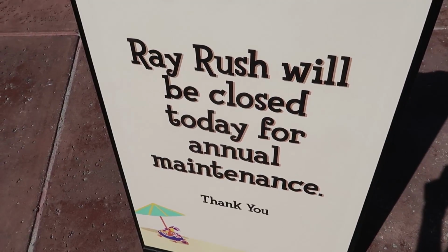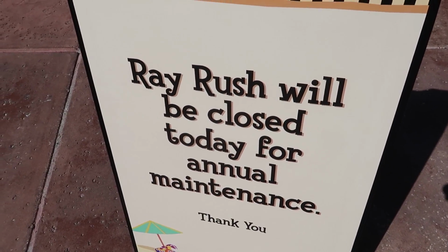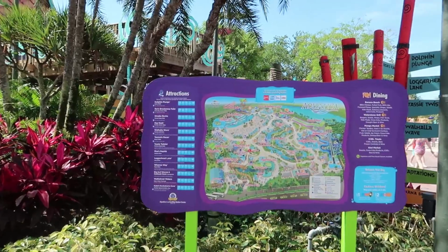Oh no, Ray Rush will be closed today for annual maintenance. That's okay though, because I'm here by myself because Jen's at home editing, so I wouldn't be able to ride this anyways. Just passing by the first map.